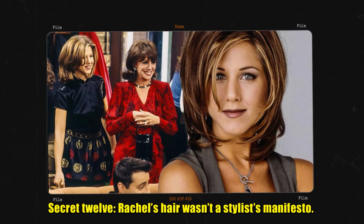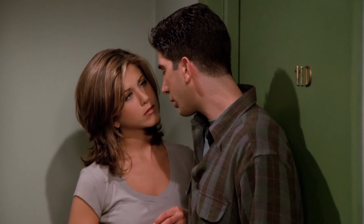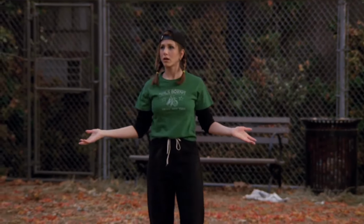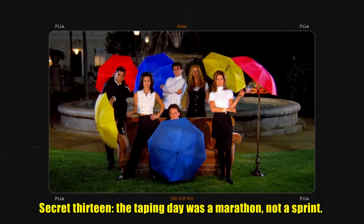Secret 12, Rachel's hair wasn't a stylist's manifesto. It was a practical cut that went pop. Suddenly, salons had a new shorthand: the Rachel. Here's the weird part. Maintaining it on set took time and precision that ate into shooting windows. So they simplified whenever they could, keeping the look recognizable while protecting the schedule. Style, budget, and timing aren't separate lanes. They braid.